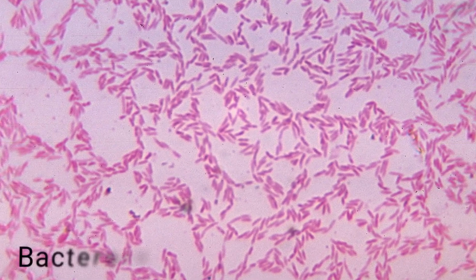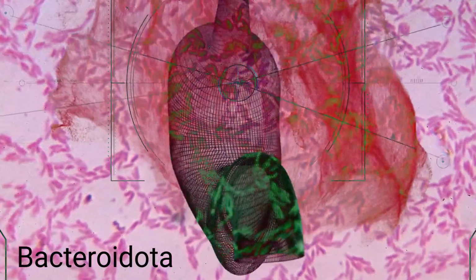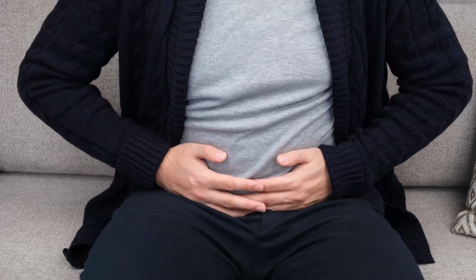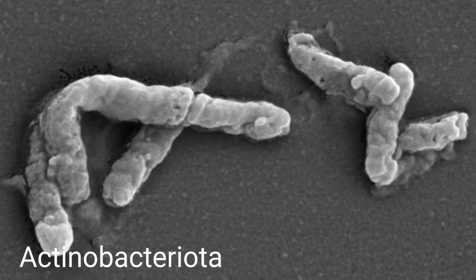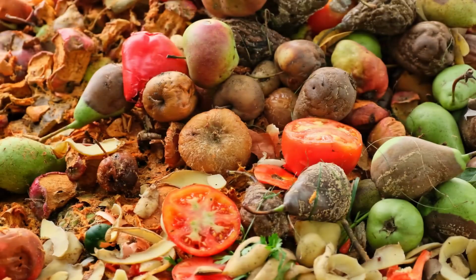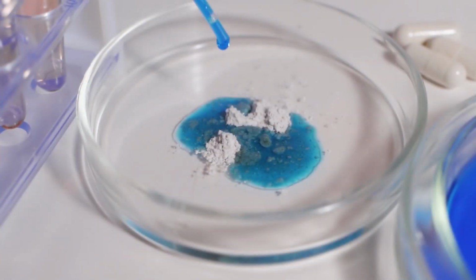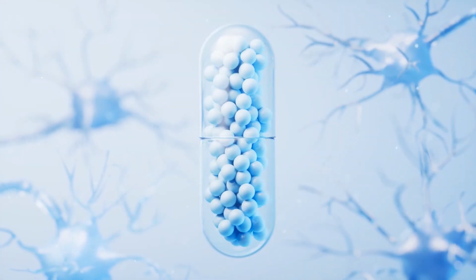The first one is Bacteroidota. They love breaking down complex molecules, especially in your stomach, and help digest tough plant fibers. They mostly hang out inside us, but in the outside world, we might occasionally find them in soils and oceans. Then Actinobacteriota. Genius chemists among bacteria. They decompose organic materials and help the soil get healthier. They're also famous for producing antibiotics, so we owe a lot of our medicine to them.